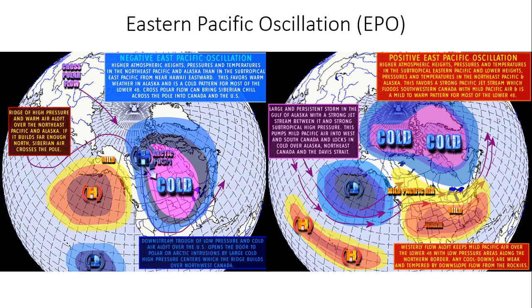And so when I was looking at the models initially, last few days of December, just after Christmas, it was looking ugly if you wanted any kind of winter weather in the mid-Atlantic or the eastern U.S. It just was not looking good at all. But wow, have the models changed?